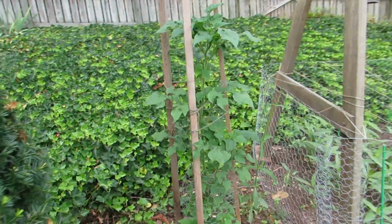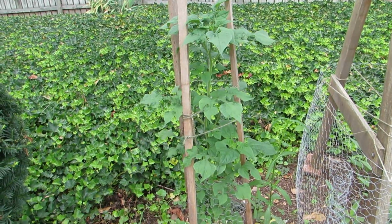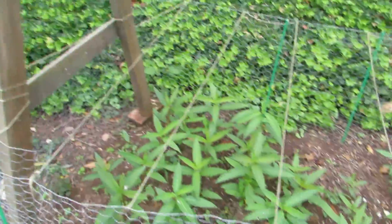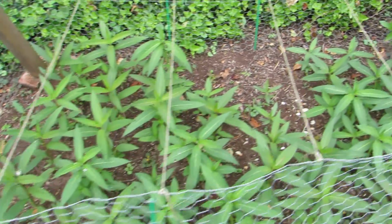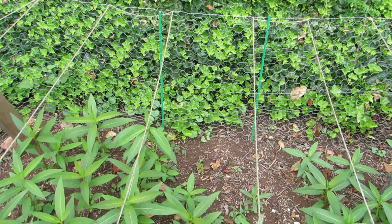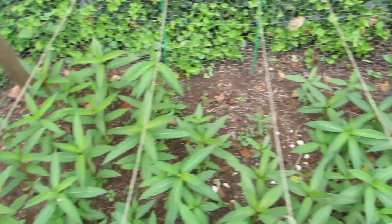And this is a Tithonia, Mexican sunflower, and that will get a good 6 feet. And these are tropical milkweed that I grew from seed, and zinnia also growing from seed. And there used to be plants there, and something is getting in here and eating them, so I had to do something else.